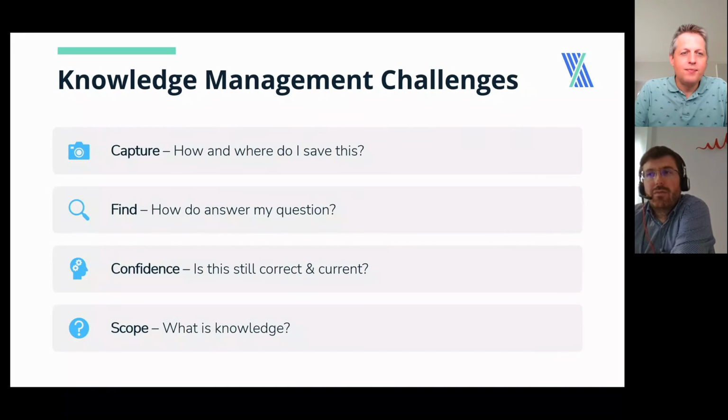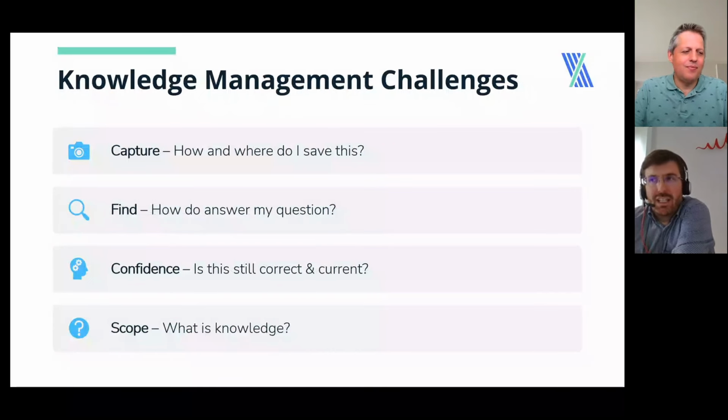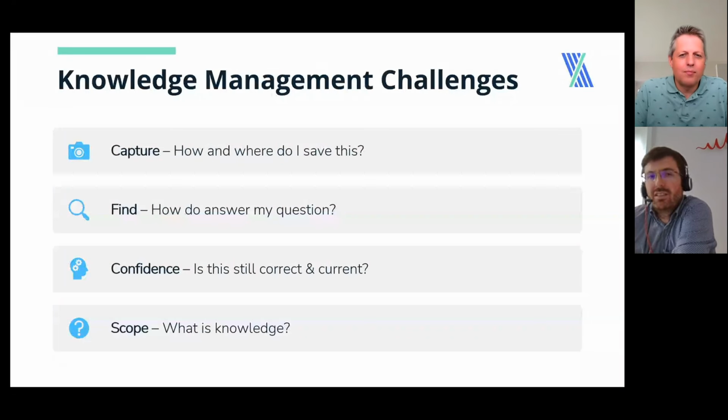The third one being confidence. Just having confidence that the knowledge that you find is still up to date and still relevant. I've often come across valuable resources of information on a company intranet only to discover that it hasn't been updated for a number of years and it's no longer relevant. And then the last issue is really around scope, which is understanding what knowledge is and being able to define what knowledge is within your own organization. But in general, I think the main thing is there isn't really an embedded culture of knowledge sharing, which is the biggest challenge that our clients face.